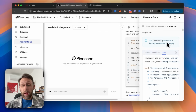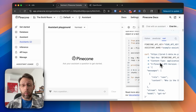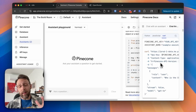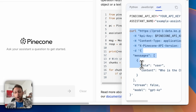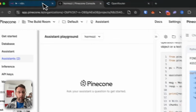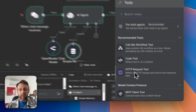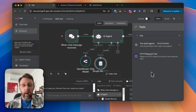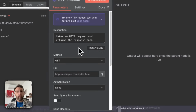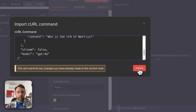Cool. And so if we come down here, they've basically built everything that we need for us. This is called a curl request. And this basically sends all of the necessary information from N8N to Pinecone and back. So what's great is that all we have to do to set this up in our automation workflow is just copy everything from curl down. So just go ahead and click copy. We can come back in here and now we can click tool. What we want is this HTTP request tool. If you don't see it, just type in HTTP, go ahead and click this. And so from here, all we need to do is click import curl, paste in that curl request and click import.